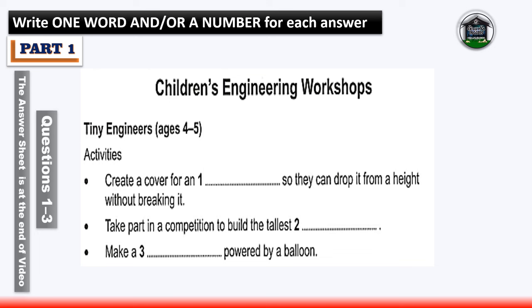Hello, children's engineering workshops. Oh, hello. I wanted some information about the workshops in the school holidays. Sure. I have 2 daughters who are interested. The younger one's Lydia. She's 4. Do you take children as young as that? Yes. Our tiny engineers workshop is for 4. What sorts of activities do they do?